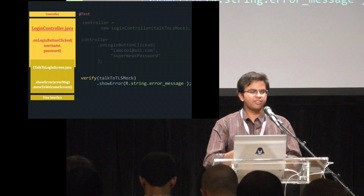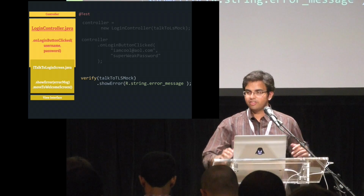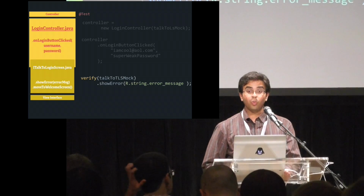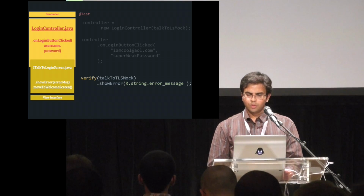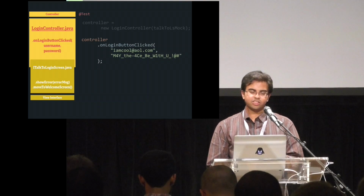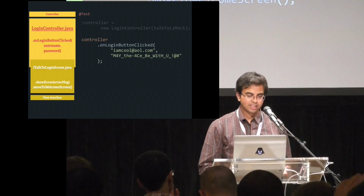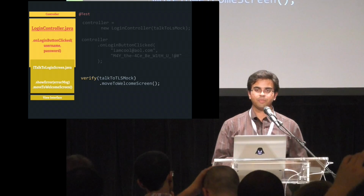So like, well, okay, what if it's not English? What if it's a different language? What if it's Spanish or something? All those are made much easier because you can actually use these resource references when you run tests at the JVM level. Okay, so this is another example because again, you don't want this to always fail. So if you want to pass in maybe a stronger password, you verify that move to welcome screen was called in this alternative case.